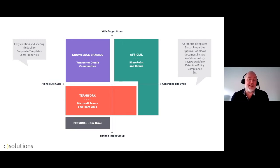So what we also can see here is that on the left side of this model, the requirements regarding handling documents are quite similar. So this is regarding it should be easy to create documents, perhaps based on templates. It should be easy to share documents with colleagues, easy to find documents, of course. We need access to templates, and in some cases we might have requirements regarding metadata, but quite seldom, I would think. So a limited list of requirements.